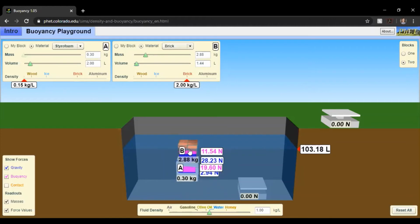Okay, so now we know that our brick is too small for what we want, right? So we can slowly start to increase. And you see, as we increase, they become fully submerged, and I can pull them down a little bit. And okay, so we see they're still rising. So now that we're really close, what we're looking for is that we want the combined gravity force to be equal to that of the combined buoyancy force. So we see we have this 16.51, 19.6, and then we also have this 33.02 and 2.94. We want the addition of 33.02 and 2.94, the gravity force, to be equal to the buoyancy force, the 16.36 and the 19.60.